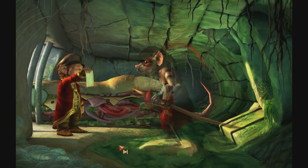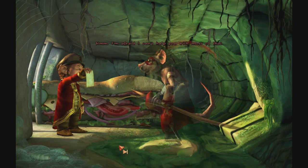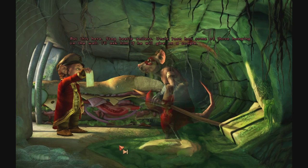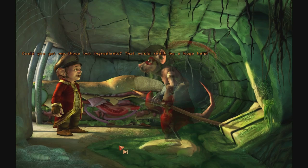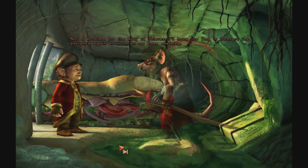Here, see for yourself. I'm afraid I can't help you with most of that. But this here, stag beetle antlers. Uncle Juan has some of those hanging on his wall. I'll ask him if he will give us a couple. Could you get me those 2 ingredients? That would really be a huge help. Not a problem for the King of Thieves. I'll hang the flag in front of the entrance again as soon as we have anything.